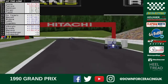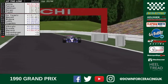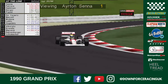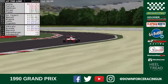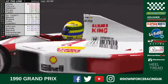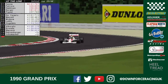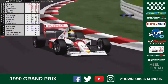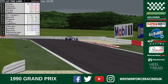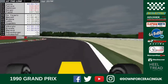So Senna leads the way. 21 seconds is now the gap between himself and Riccardo Patrese. There's Mika Hakkinen, a further 10 seconds back from the Williams. But Senna is running a solid race at the moment in the McLaren, doing an absolutely stellar job as he controls the pace. 20.9 seconds to be exact, ahead of Riccardo Patrese. It looks as though the race is settling down a little bit now, but still there's not a lot of grip for these drivers as Patrese goes wide, catches the curb.